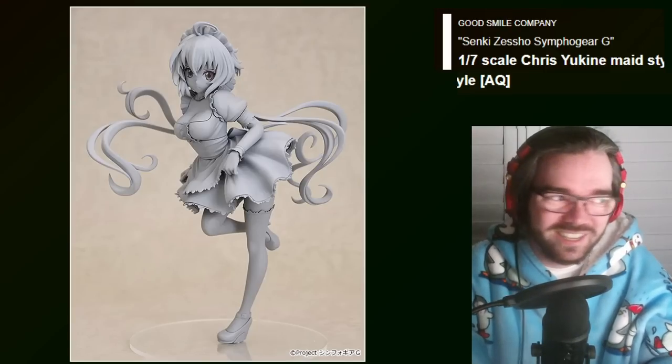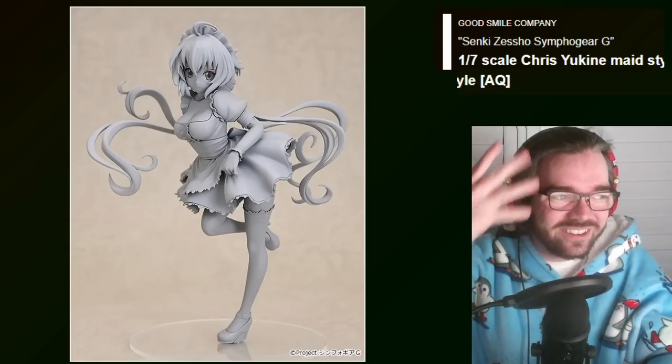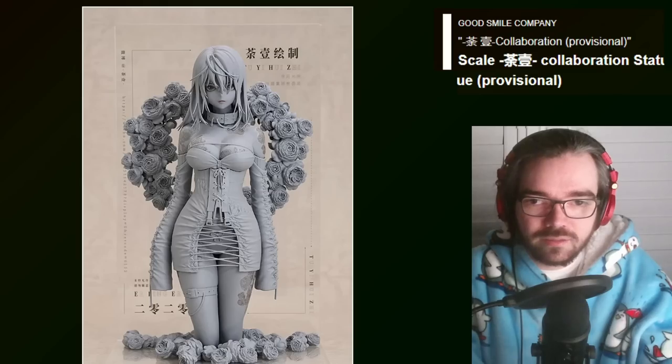Why are you making this figure? No one cares. I'm a big Symphogear fan and I don't care. No one cares, right? That's pretty.